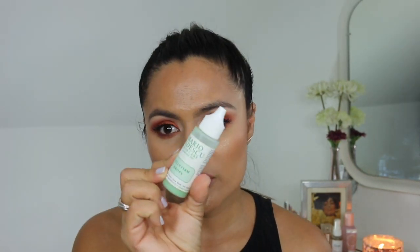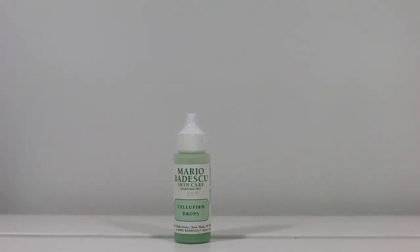I have the Badescu Cellufirm drops. For some reason I thought that I'd emptied this out, but there's actually a bit of product left over in this. This I would use as an all over serum or an under eye serum, and I really liked it, but I didn't purchase another one. This is a full size.